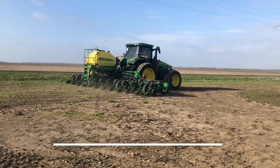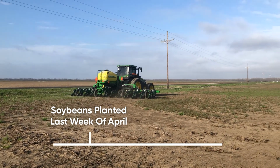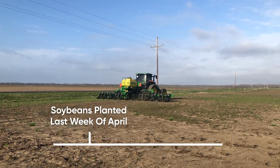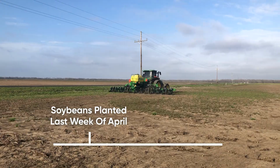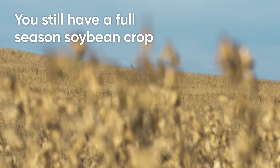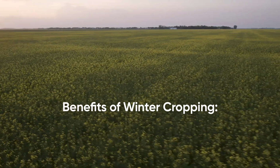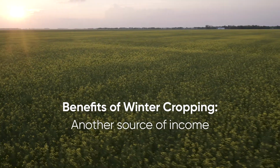Last 3 years, we have been forced to plant soybeans very last of April up to the 15th of May due to weather, but we've also had some great beans due to that. Our yields have gone up. So with the canola coming off the first week of May, you can spray it, get it ready, cut the canola first week of May, and to me, you still have a full season bean crop instead of a double crop. After looking at that, the benefits to this is obviously another source of income.